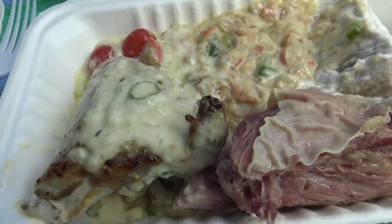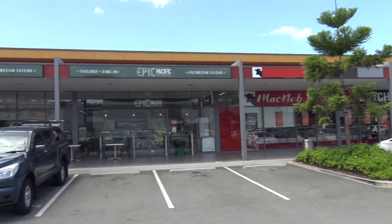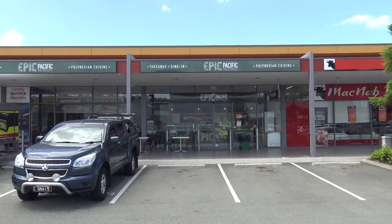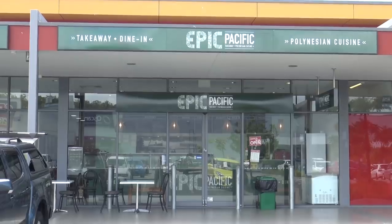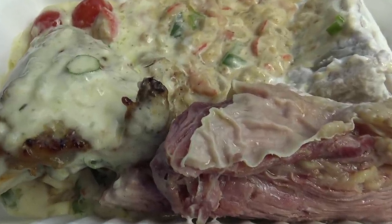If you ever get a chance, whip on in to Epic Pacific Polynesian Cuisine right here in Upper Coomera. And if you do go, tell them Greg sent you. I'm pretty sure they'll have a clue because I was talking to them. They were so lovely in there. It seems like a really happy, friendly place. And, mate, you should go in and try some of their food and help support local business. And get to try some exotic cuisines that you've probably never had before.